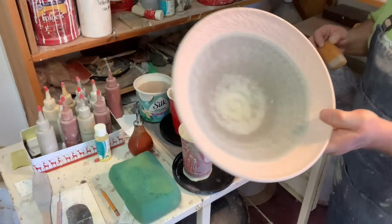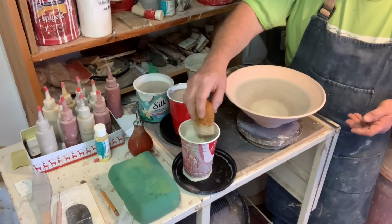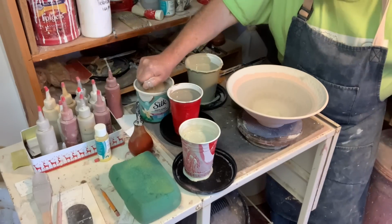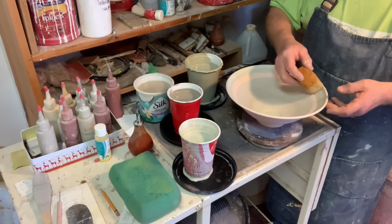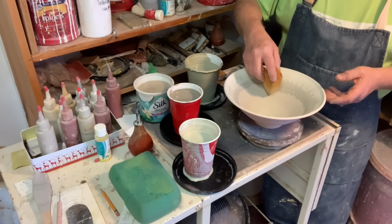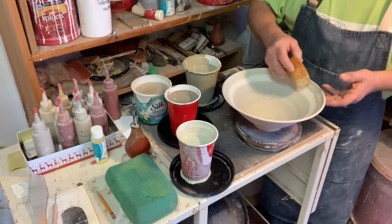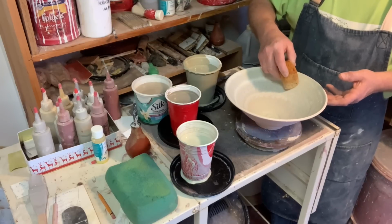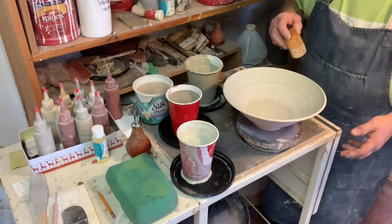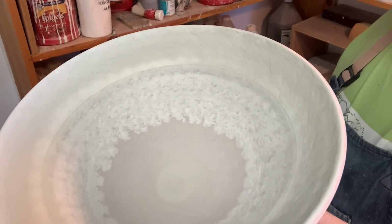There you go. Let me show you a close-up of that now, so you can see what we have there. Now I'm going to move to the purple. Okay, so let's have a look at this, and you can see how even it is. So we've got a nice even coat, but we'll have some fading of colour into colour.